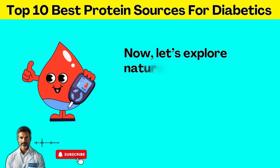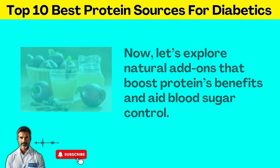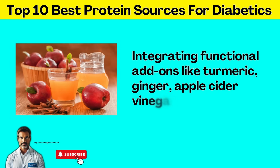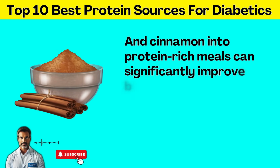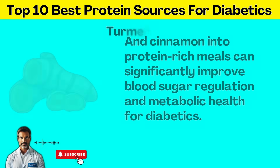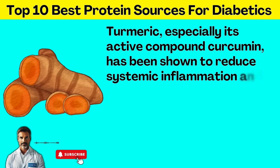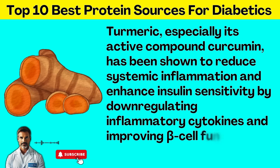Now let's explore natural add-ons that boost protein's benefits and aid blood sugar control. Integrating functional add-ons like turmeric, ginger, apple cider vinegar, and cinnamon into protein-rich meals can significantly improve blood sugar regulation and metabolic health for diabetics. Turmeric, especially its active compound curcumin, has been shown to reduce systemic inflammation and enhance insulin sensitivity by downregulating inflammatory cytokines and improving beta cell function.